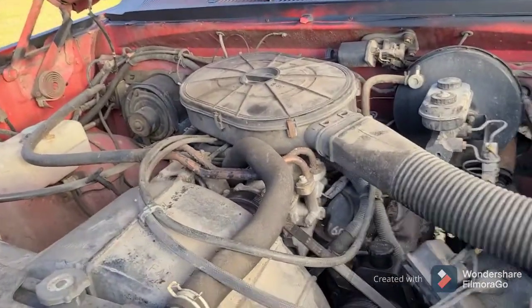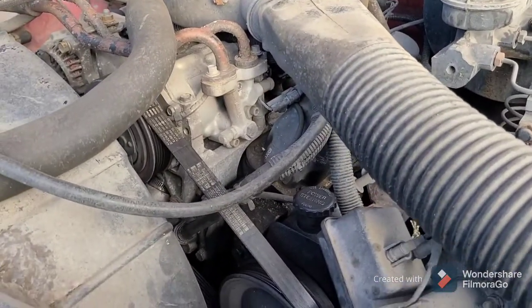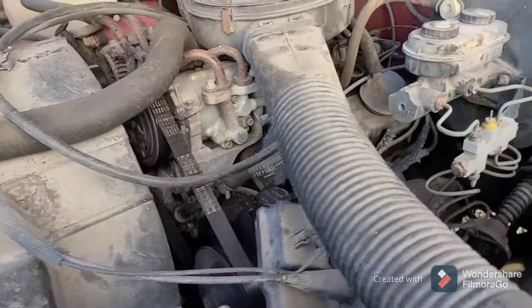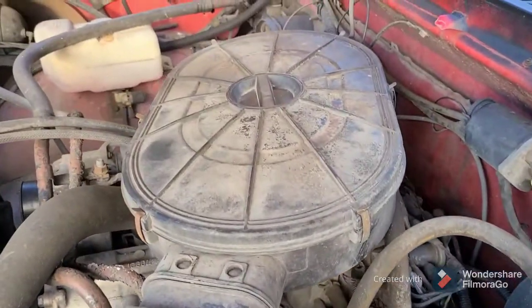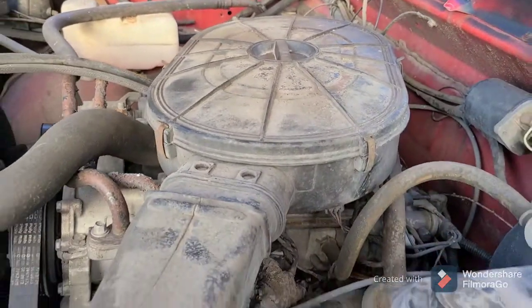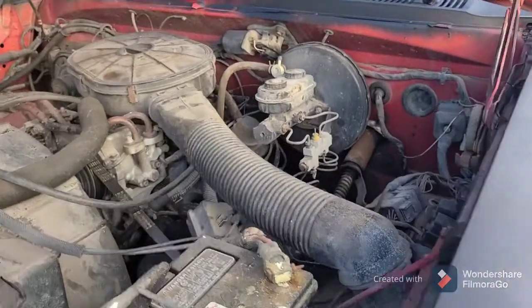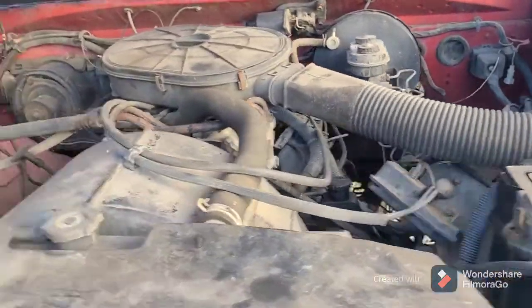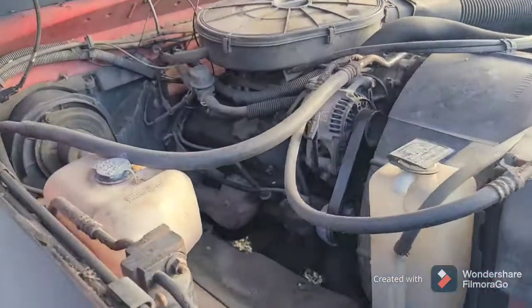I'm not making this a trailer queen. She might not be the fastest thing in the world, but it gets the job done, and it's got a lot of hauling power for a little V6.